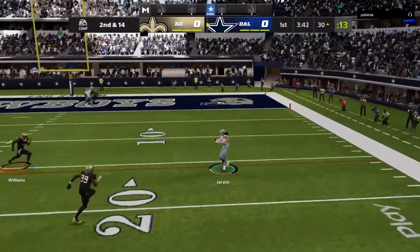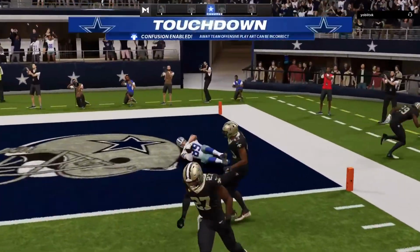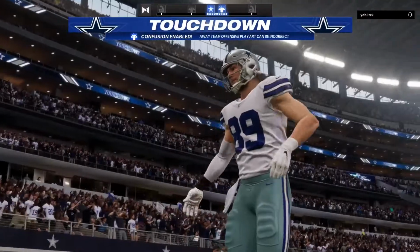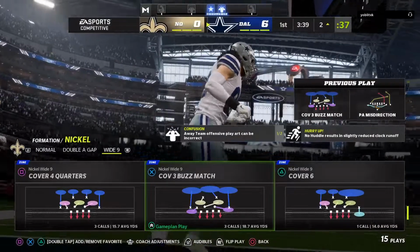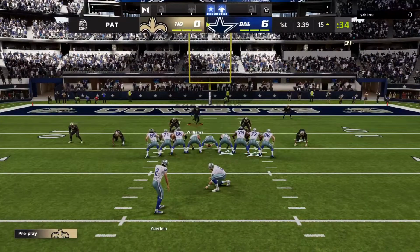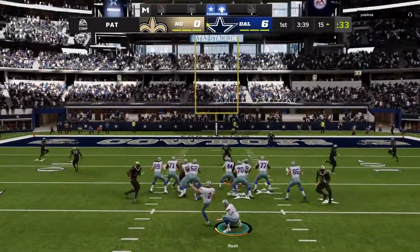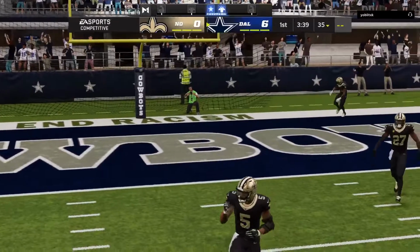Prescott sliding out of the pocket. Outright completes it to Jarwin. Touchdown! Blake Jarwin, 30 yards. And the Cowboys take it all the way down the field and score on the opening drive. And that is off the left upright. It's no good.